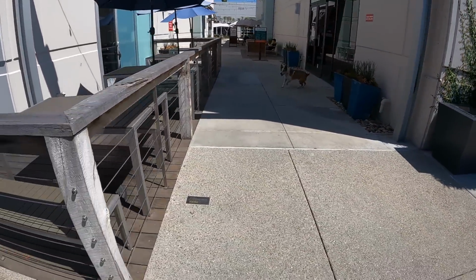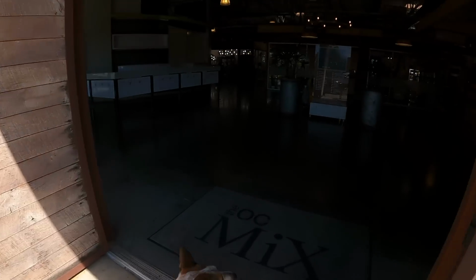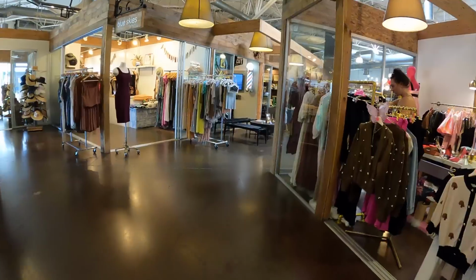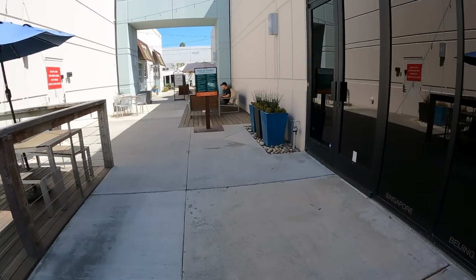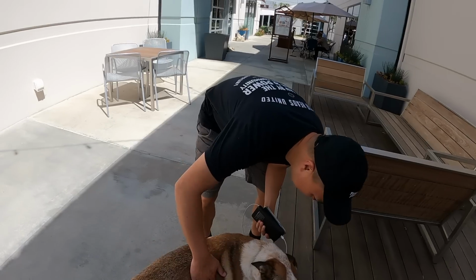There he is. What's up, man? How you doing, buddy? So I just gave my camera to Drew. We met, had a little lunch, and we are officially heading over to Costa Mesa right now.